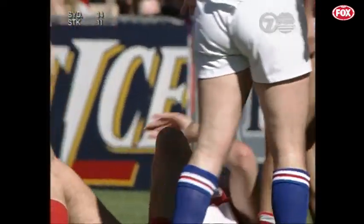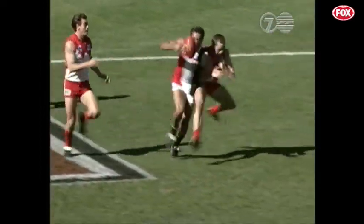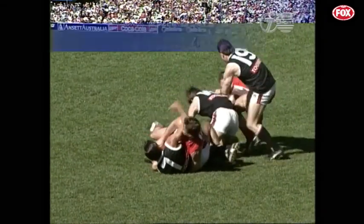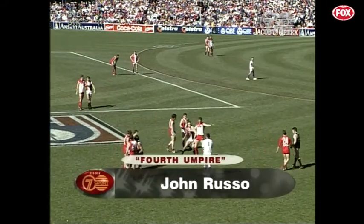In that situation, Sandy, it'd be very difficult for Dave Howlett to pay a free kick for in the back, because he was actually behind, the umpire's directly behind Nicky Winmar here, so he really wouldn't be sure whether there was actually impact with Nicky Winmar's back from behind the contest.